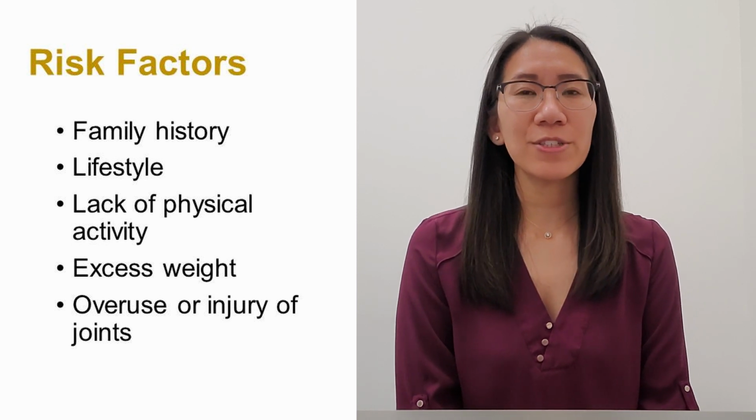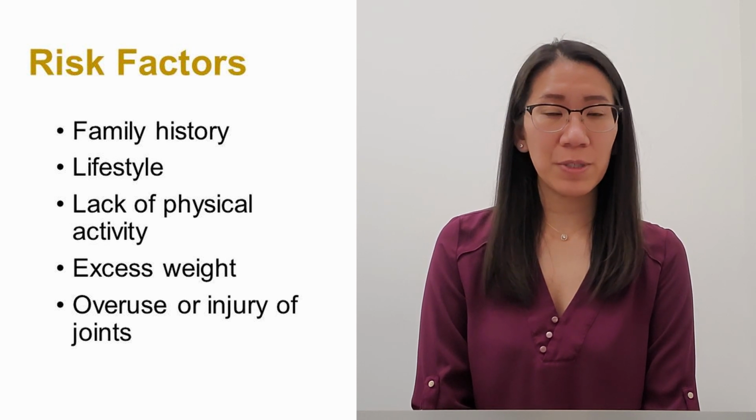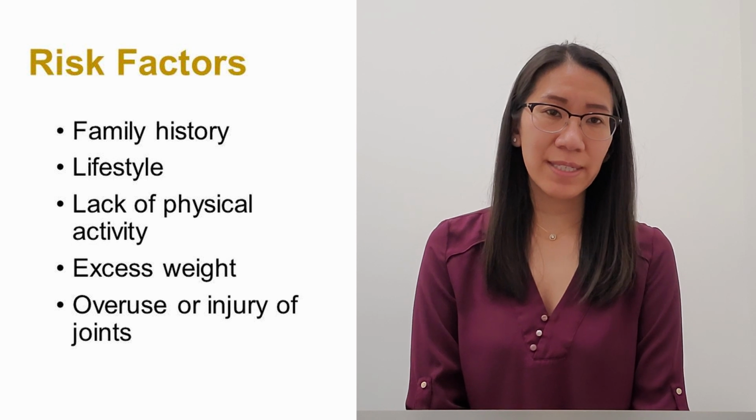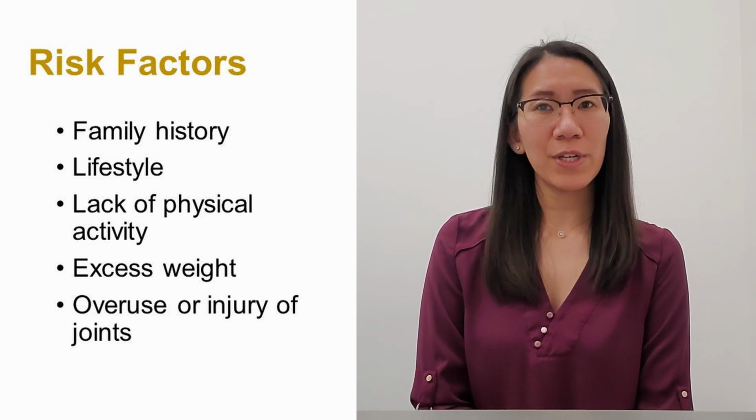Another risk factor is lifestyle. Do you sit a lot? Do you exercise a lot? Do you put a lot of impact on your body? However, even lack of physical activity can predispose you to arthritis just because your joints are a lot weaker.